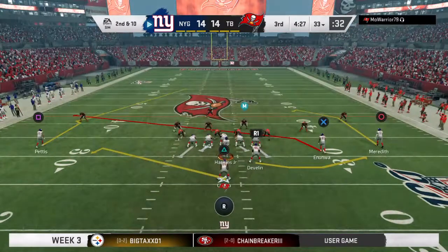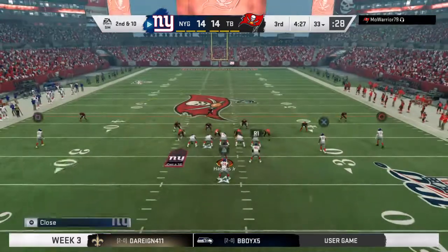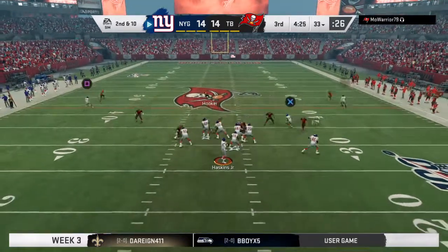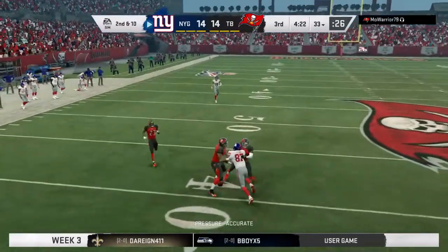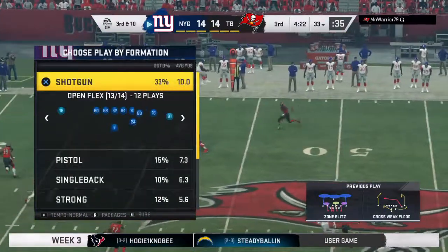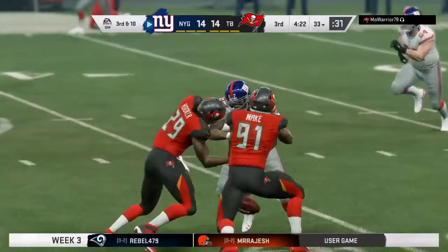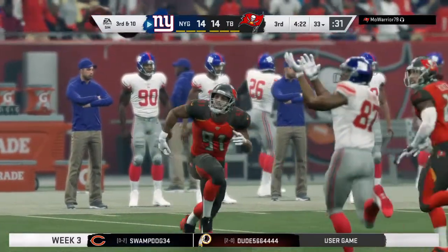Second and 10 from the 33-yard line. Come on, D. Mike, 2nd and 10 now. Haskins. And that's going to be incomplete. Too tough to hold on to that one. It's 2nd down. We've seen good cover skills on display throughout this game, really from both teams. And there's another nice example there of them making it difficult to complete a pass.